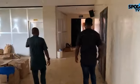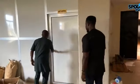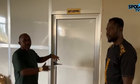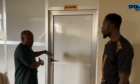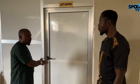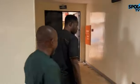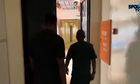Oh, you also have that. Yes, this is the anti-doping room, where the players come to get tested. In here, you have five chairs, and the players have a bathroom and everything. When they come, they sit down, they are tested, they go to the bathroom. Then if they pass the test, they go on the pitch. Of course, the test usually takes a couple of hours, to make sure the results come up before the game.